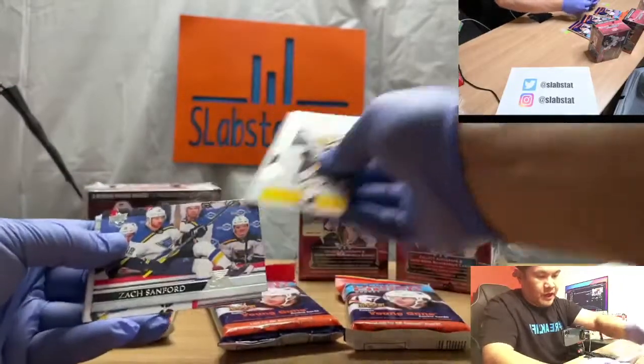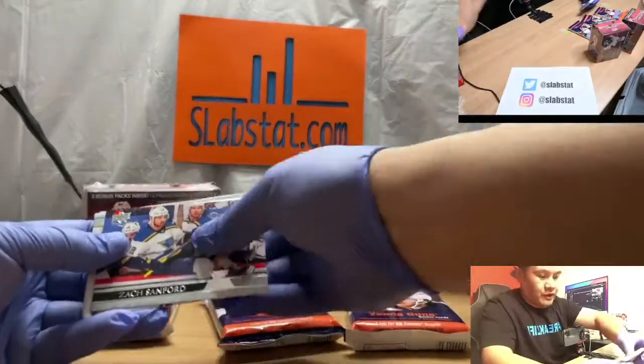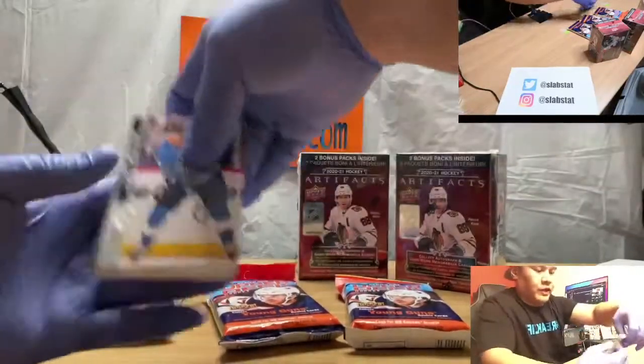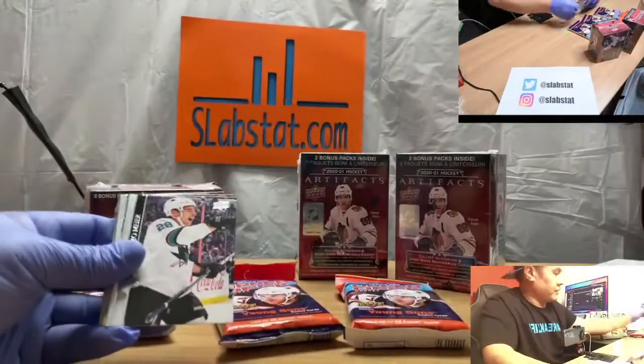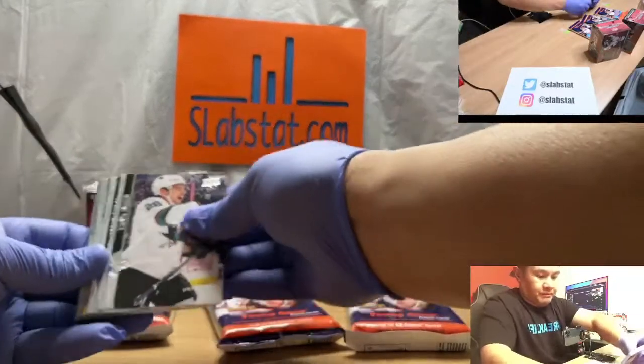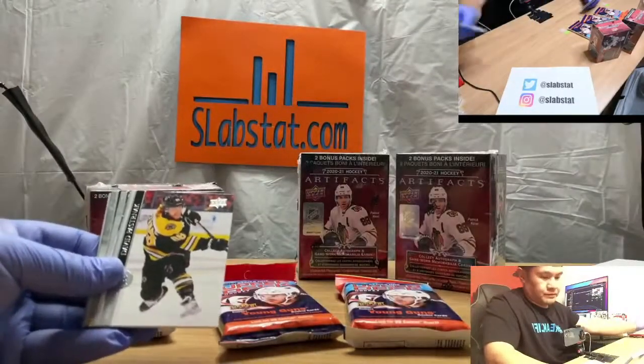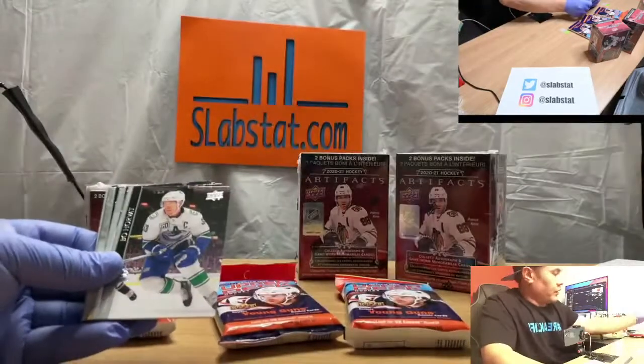We got Sanford. Sanford, I like these sideway cards. Wheeler, Jets. Meyer. Stahl. Bruins here. Horvat.